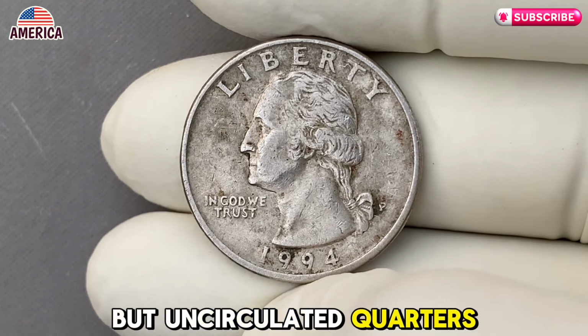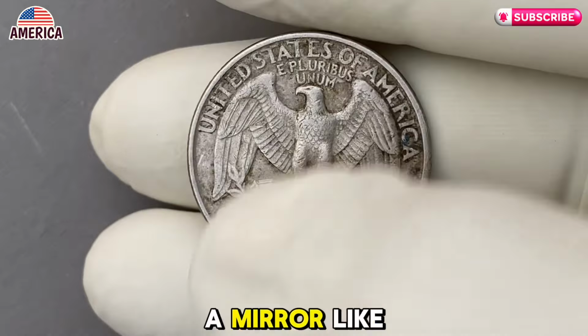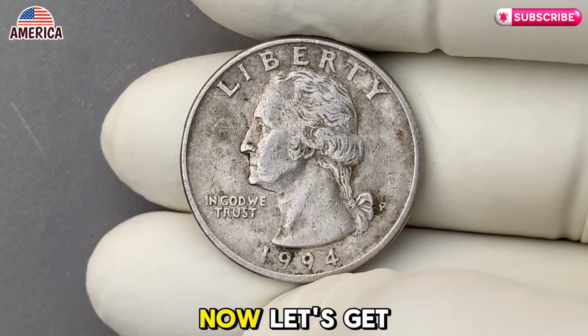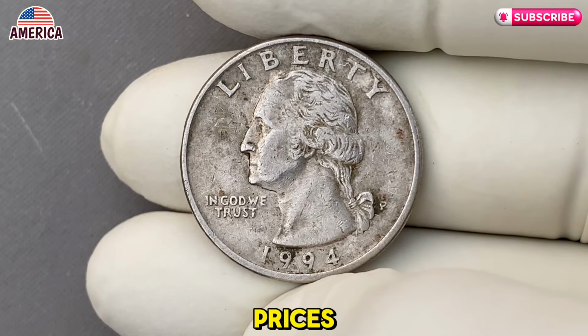Proof coins from San Francisco minted in 1994 are especially prized by collectors. These coins have a mirror-like finish and sharp details, making them visually stunning. A 1994 proof quarter in pristine condition often sells for more than regular quarters due to its limited production and collector demand. Now, let's get to the exciting part, the actual market value and auction prices.